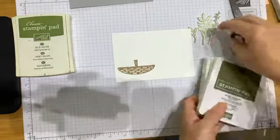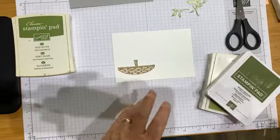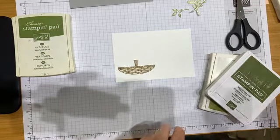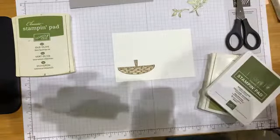So I'm bringing back the green inks. And this is the fun bit. I'm just going to have a drink of coffee. Here we are, where am I going to put my coffee so I don't spill it over there.